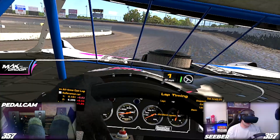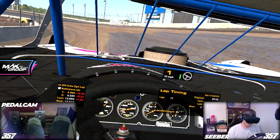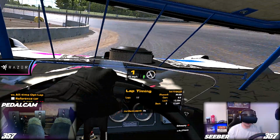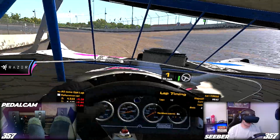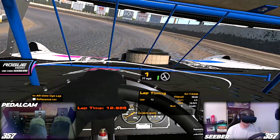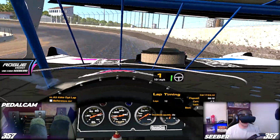13.094. We'll definitely have to put some work in and see what the actual lines are. You know, it could be a slider line, it could be bottom one corner, top next. I think there's a 12.925 right there.